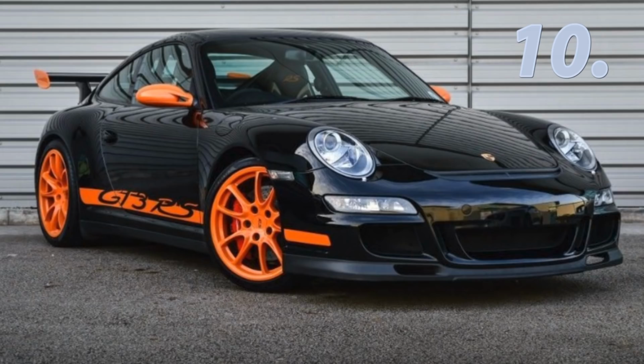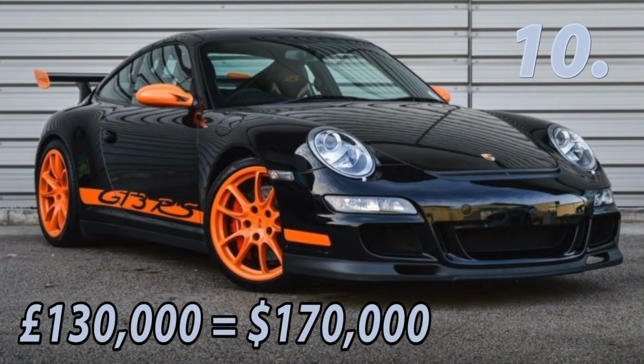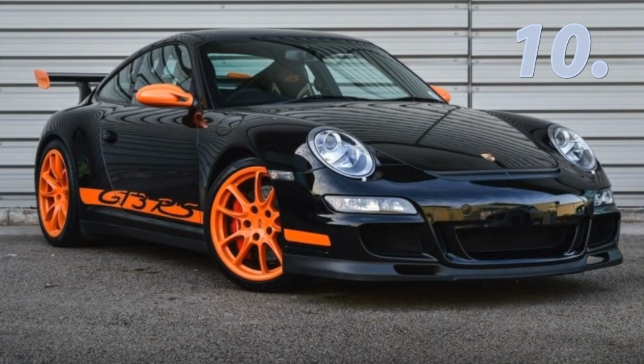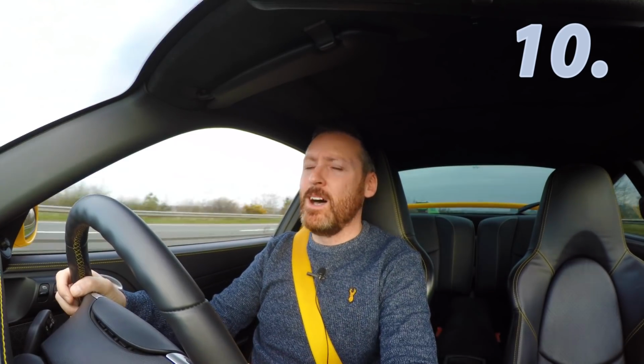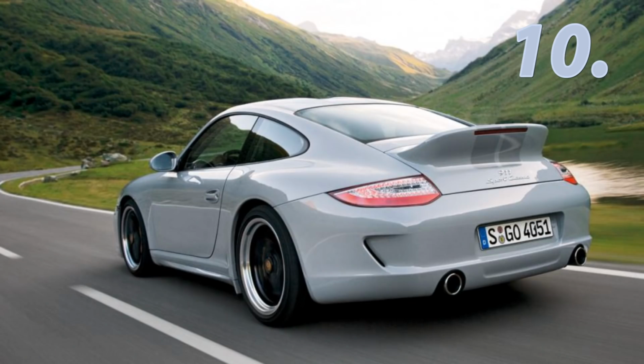The GT3 RS in the 997, yeah, they're quite expensive. You'd be looking at about £130,000 for one of those. You can pick them up cheaper for, say, £110,000, but it would be a left-hand drive, which is great if you're in Europe or in the States, but in the UK, we really need right-hand drive cars, so you'd be looking at about £130,000.